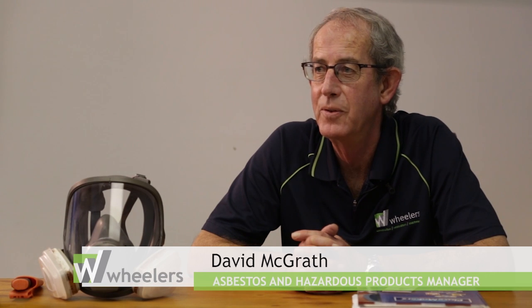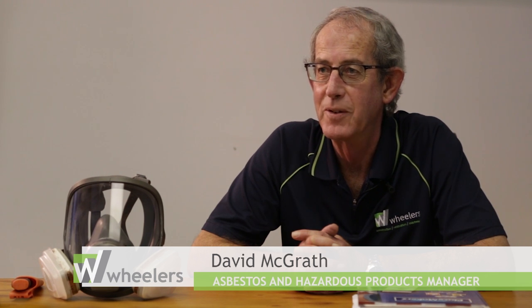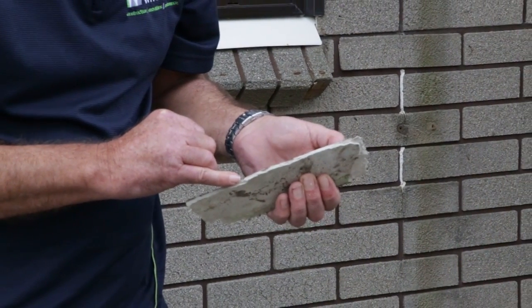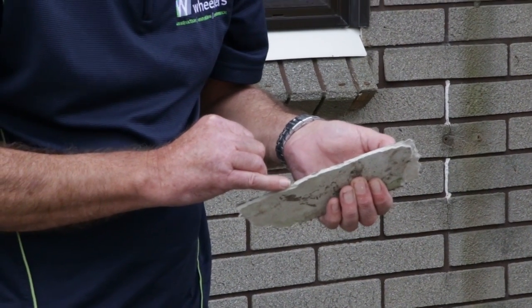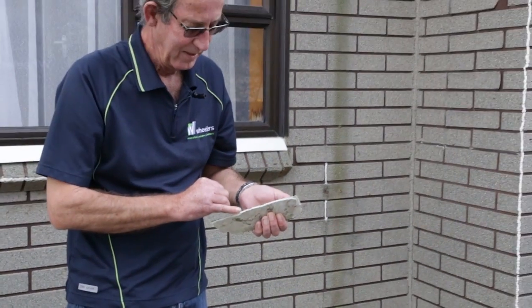To the layman, any asbestos is something that looks grey, and it's a board, and it looks a bit like cement. That's what the majority of people see. But there's more to it than that, with the way it's concealed in buildings, concealed in stipples on ceilings, in behind fireplaces, log burners, things like that.